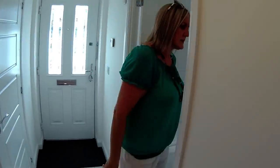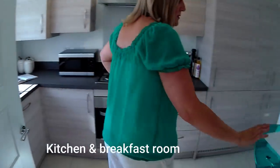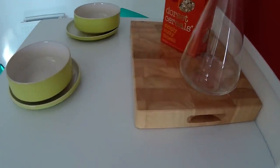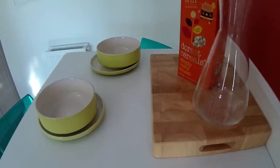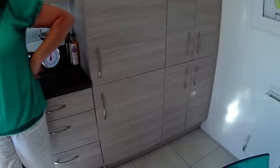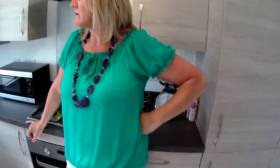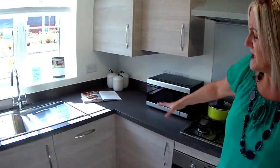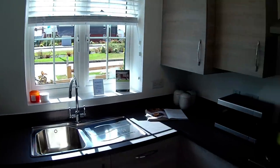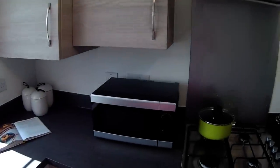Right, in the kitchen, let's have a little look. So they've actually put a high breakfast bar to show you how you could... Dorset Cereals have got some serious product placement. We've seen that in a lot of show homes today. Very nice. But you could put a table there, couldn't you? If you wanted. So, fitted kitchen, comes all the way around, takes you to this bank where you've got your fridge freezer.